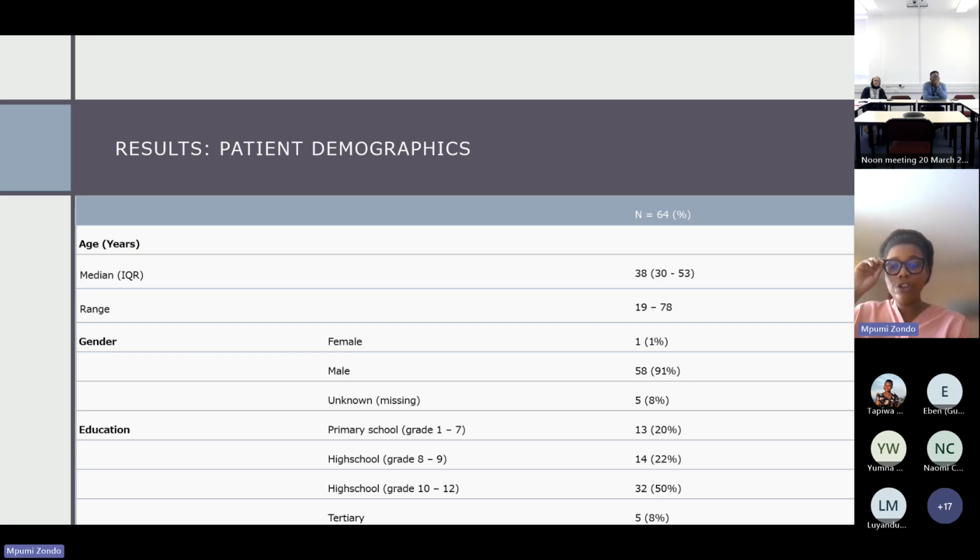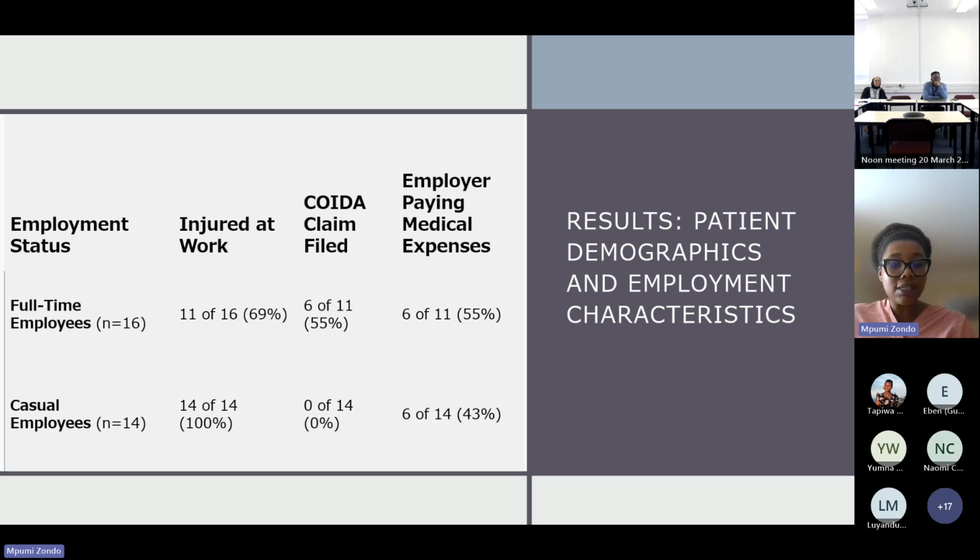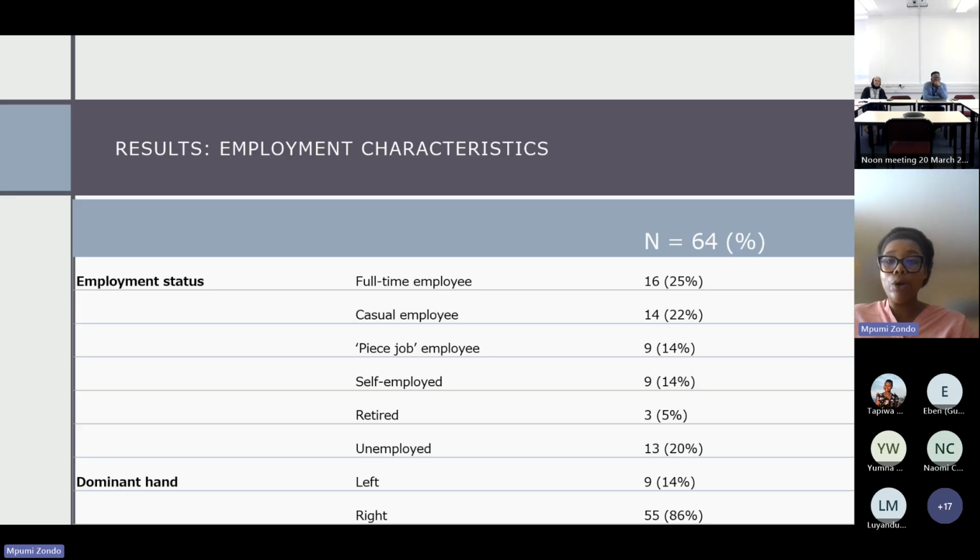On the results, the first results page, we can see that among the 64 patients who were enrolled into the study, the majority of the patients were male. This was 91%, with a median age of 38 years old. The majority of the population also did not further their studies beyond grade 12. In the next slide, we can see that most of the patients were either full-time employees, casual employees, or unemployed. And most of them were right-handed.